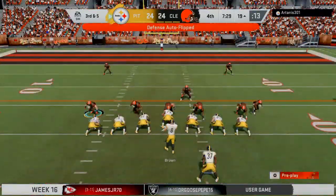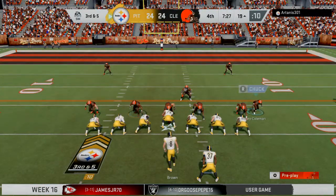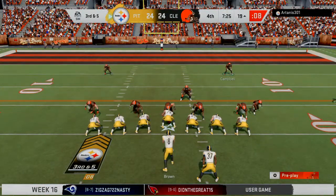And the Steelers on 3rd down. They've been good, 3 for 4 thus far. This will be 3rd and 5.